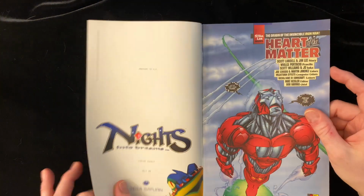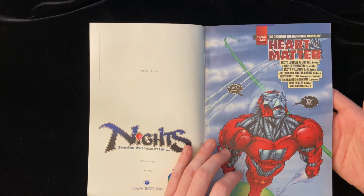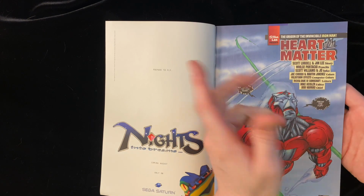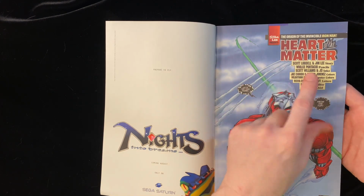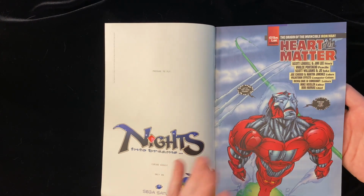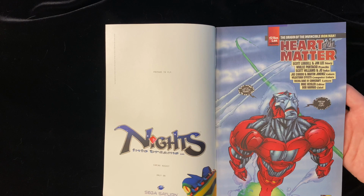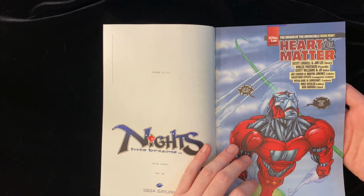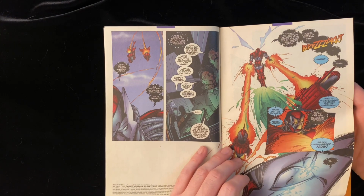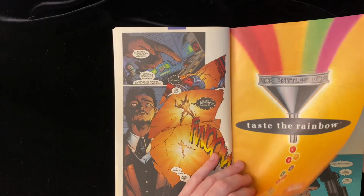But I was looking through this and thinking that a few of these comics at least didn't look terrible. This is Scott Lobdell and Jim Lee writing for Whilce Portacio on pencils and Scott Williams on ink. So that's very classic Image lineup. Lobdell had done a lot of work for Image, I think, by this time. But this is a nice looking book.